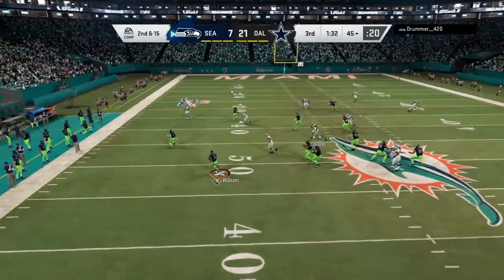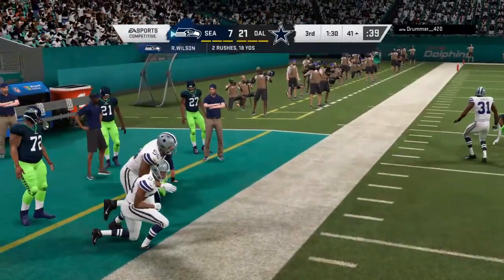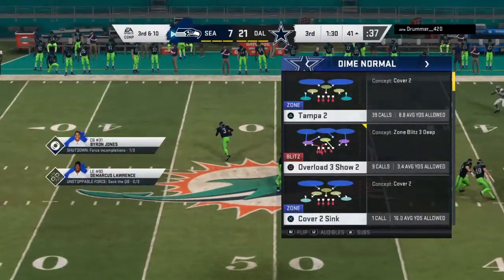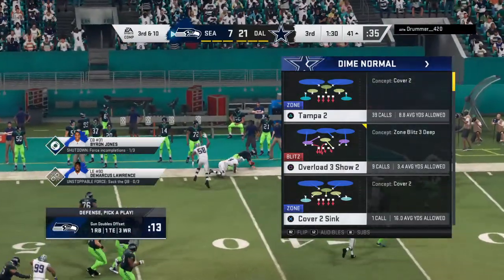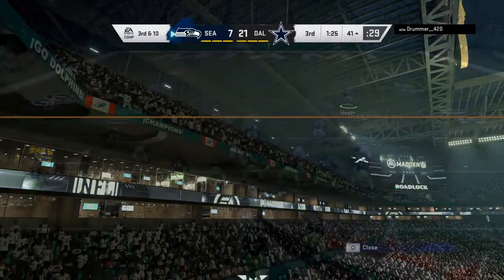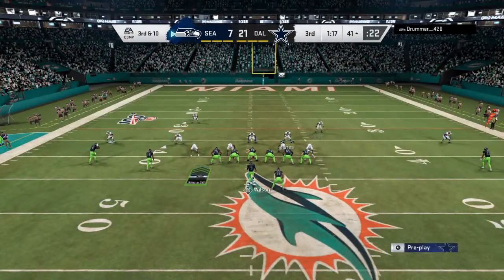On 2nd and 15 now, Wilson buying time to his left. He'll end up getting 5 out of that, but now they're looking at 3rd down. How about a tip of the cap to the defense? They're working against a very mobile quarterback, but all day long they've kept him under wraps. And on that play, they held him to a short gain.